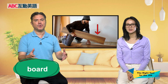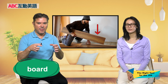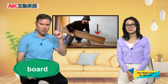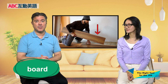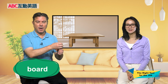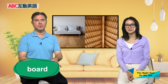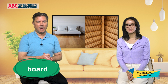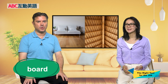So you take a tree and then you cut the tree into long pieces, and then you cut those pieces into things that are probably quite long, not too wide, not too thick, like that. And of course, we use boards to make many things. You can make a table, that's basically a big board on top of other long pieces of wood. You can make a floor using boards or a ceiling using boards. They're basically long, flat, cut pieces of wood that can be used to make all sorts of stuff.